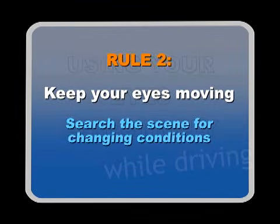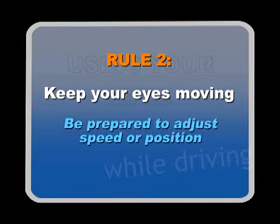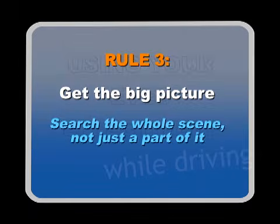Second, keep your eyes moving. Roadway and off-road conditions are constantly changing. Search the scene for clues to these changes. Stay alert for changes on the roadway or potentially dangerous conditions that might require you to readjust the speed or position of your car. And third, get the big picture. Search the whole scene, not just part of it.